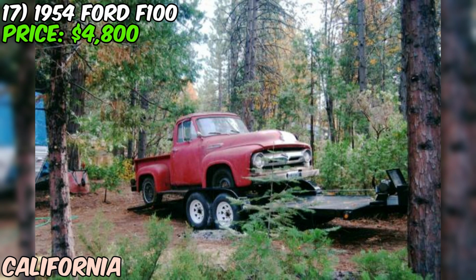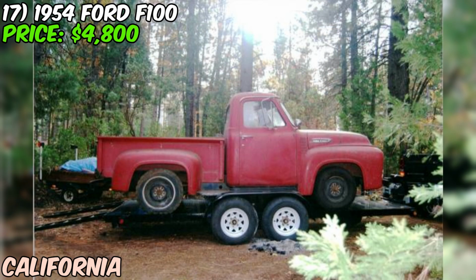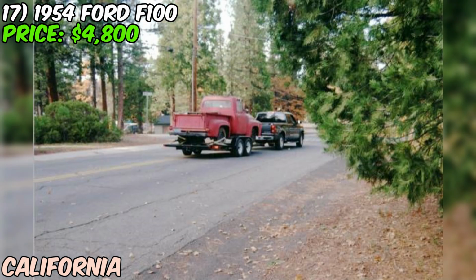17. Let me tell you about this interesting 1954 Ford F-100 project that's up for $4,800. And folks, this one's definitely a project. The seller's being completely upfront about what we're looking at here. This is a disassembled truck that was torn down for a frame-off restoration that never got completed. The good news? All the parts are there, including a 351 Windsor engine and C4 automatic transmission, though both need rebuilding. That's a nice upgrade from the original drivetrain, and they've already installed the cross members to accommodate this modern powertrain.